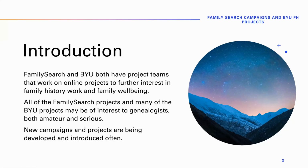So that's one of the reasons why FamilySearch wants to get kids particularly interested in FamilySearch, but there's also a lot of things that they do that are just for groups or youth or families or individuals to do that are really fun. So the projects that they do can be of interest to genealogists, but they're not necessarily anything that's really esoteric. They develop them all the time, often for holidays, so you should check for holiday projects, especially on FamilySearch. And they introduce them fairly often. Sometimes they take them away, though, after the project has been finished or something else has come along. They don't want to clutter it up, I guess.